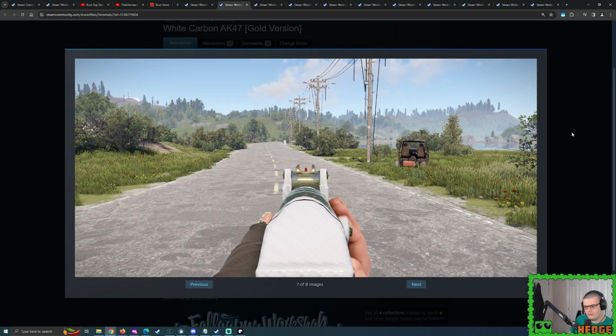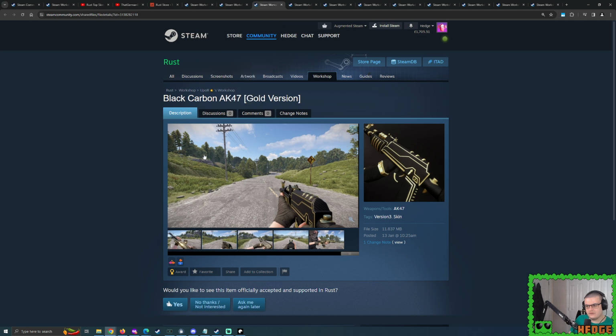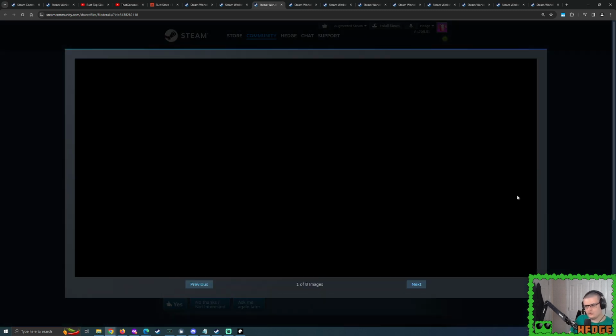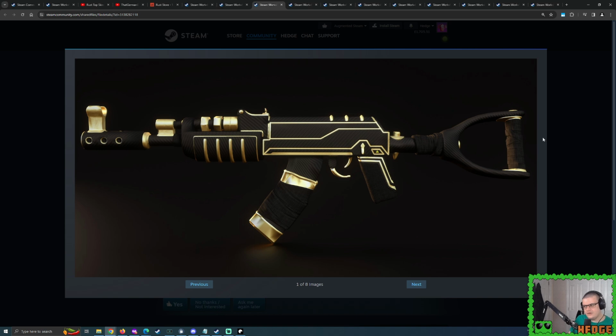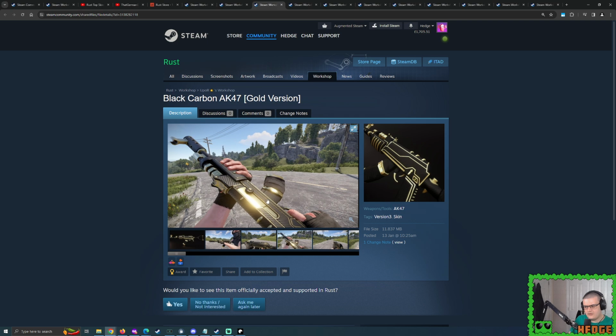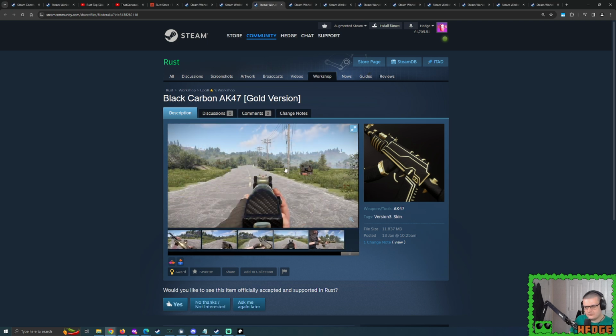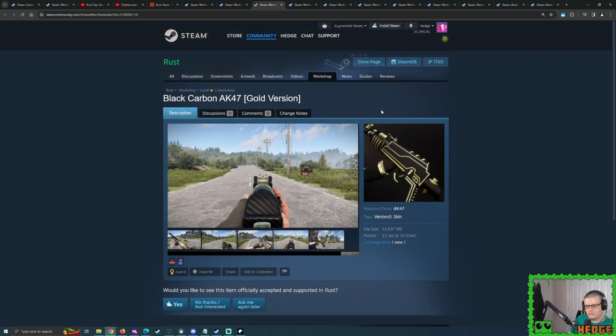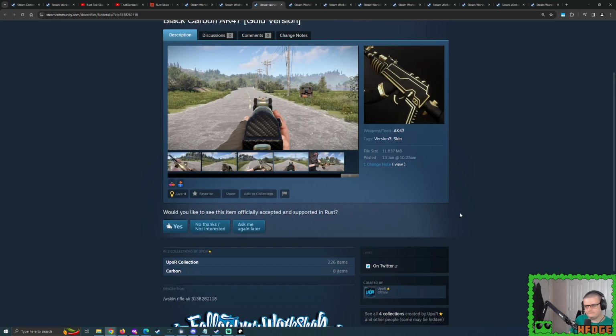But it didn't come alone, no. We also saw the likes of the Black Carbon version as well. Yes. Get a good look at that. Very nice. Very cool looking aesthetic right there with all the gold sheen. And if you're a fan of it, please consider voting yes or no for the Carbon AK-47 produced by Upor. Best of luck to you, sir.